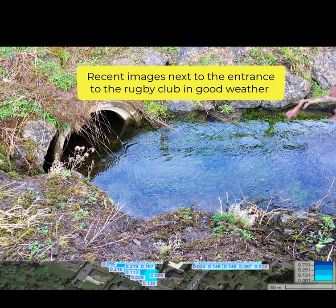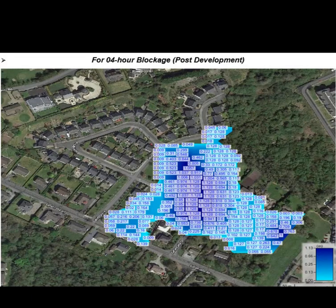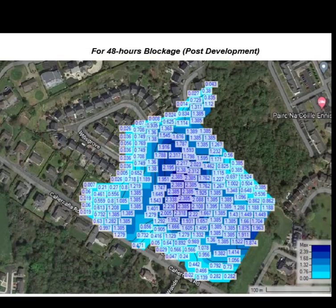See the modelling effect after 2 hours, after 4, and after 48 hours of flooding.